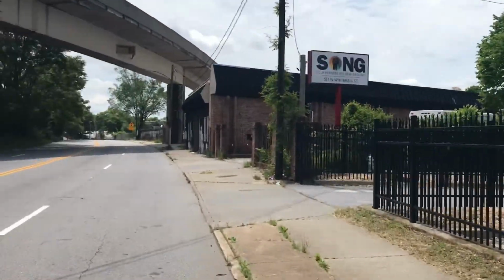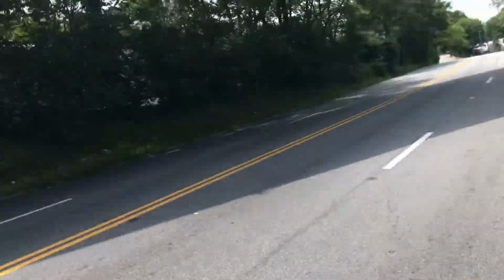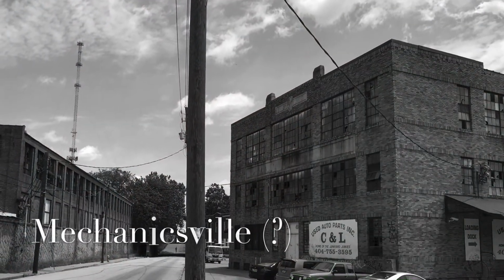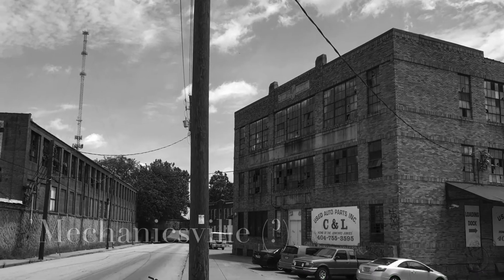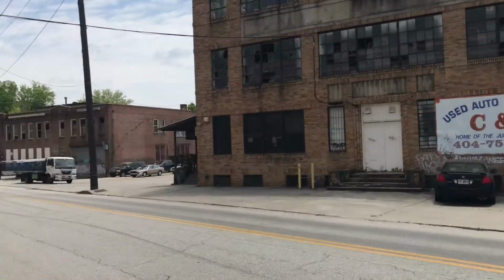So I'm pedaling today. Let's see where we can end up. Maybe at the airport. Okay, again, that is south, that is north.